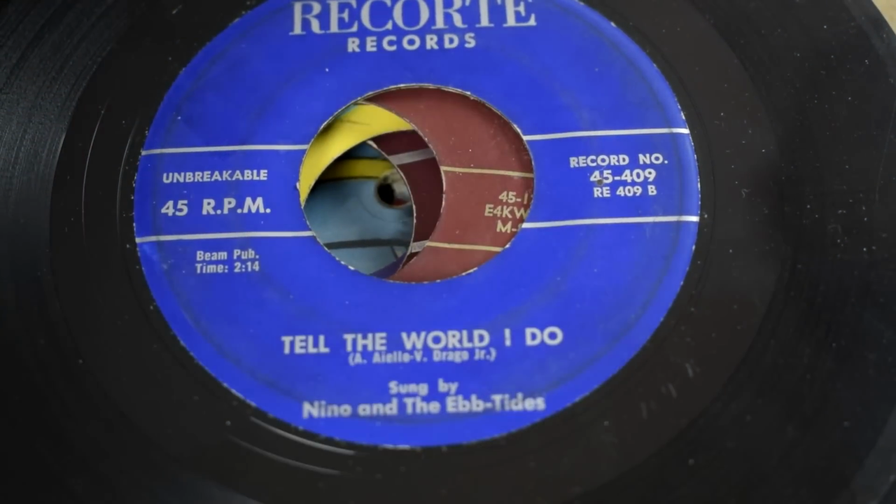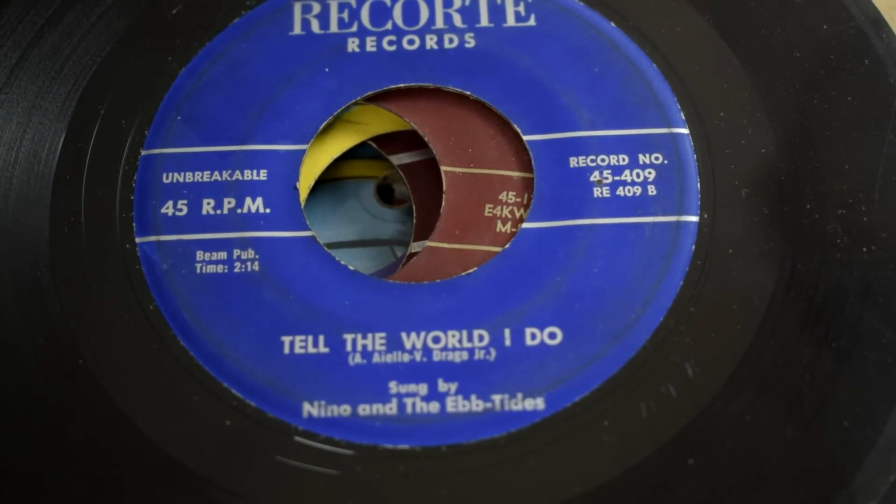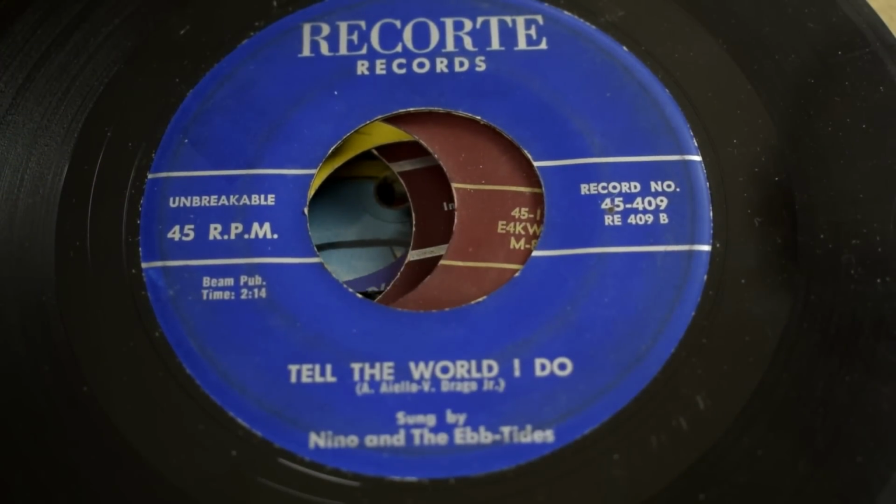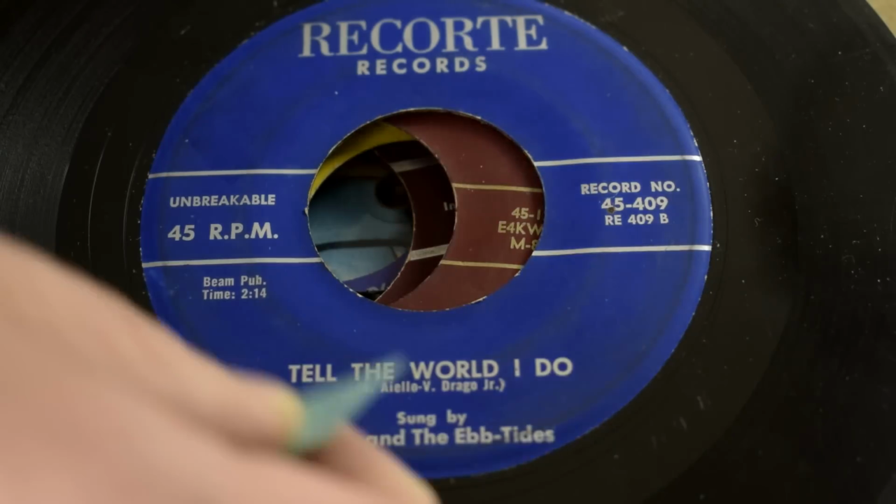Let's see here. This is Nino and the Ebb-Tides. This is another, I guess, doo-wop. Yeah, this one's a doo-wop. This one's one I haven't seen before, so I actually had to look this one up straight out. And it goes for around $50, $57.50 I'm putting on it.